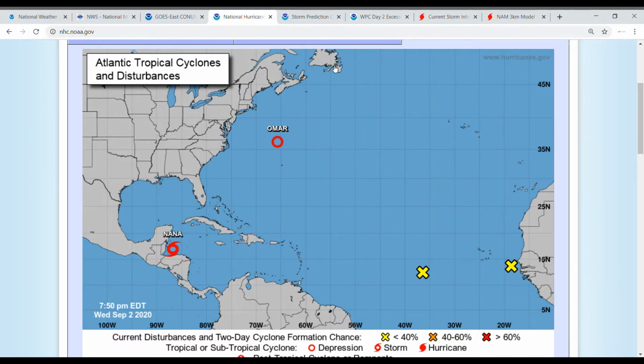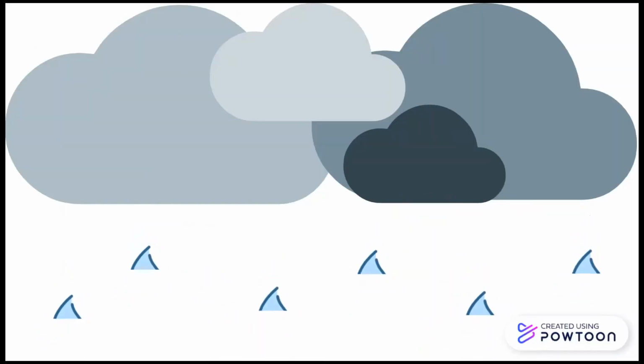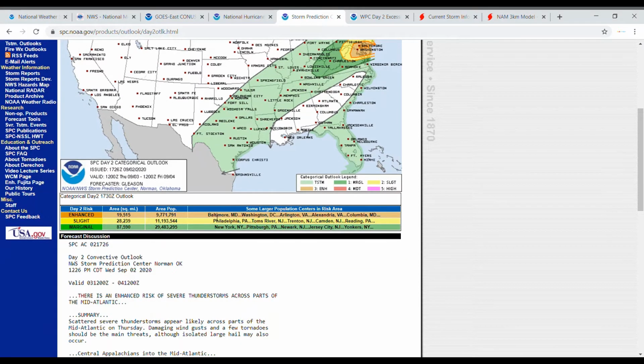Storm Prediction Center time. So we do have enhanced risks in areas like Baltimore, Washington, D.C., Arlington, Alexandria, and Columbia. Slight risks in Philadelphia, Toms River, Trenton, Camden, and Reading. Marginal risks in New York City, Pittsburgh, Newark, New Jersey City, and Yonkers.